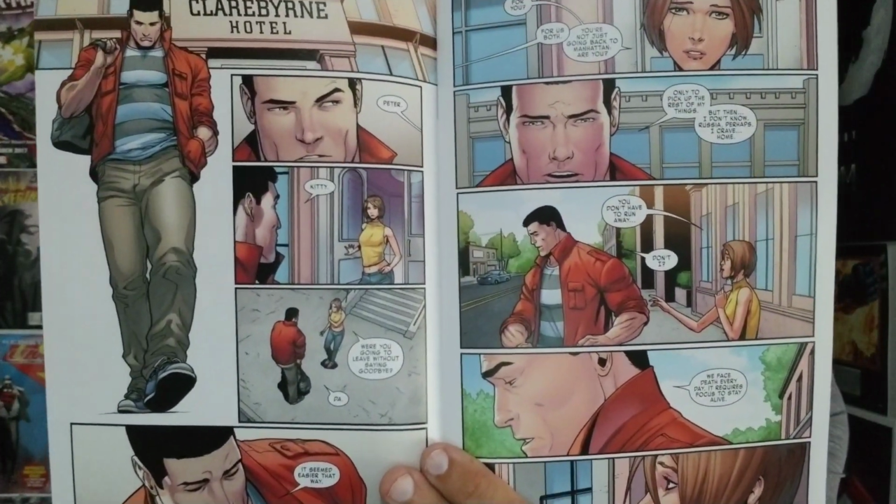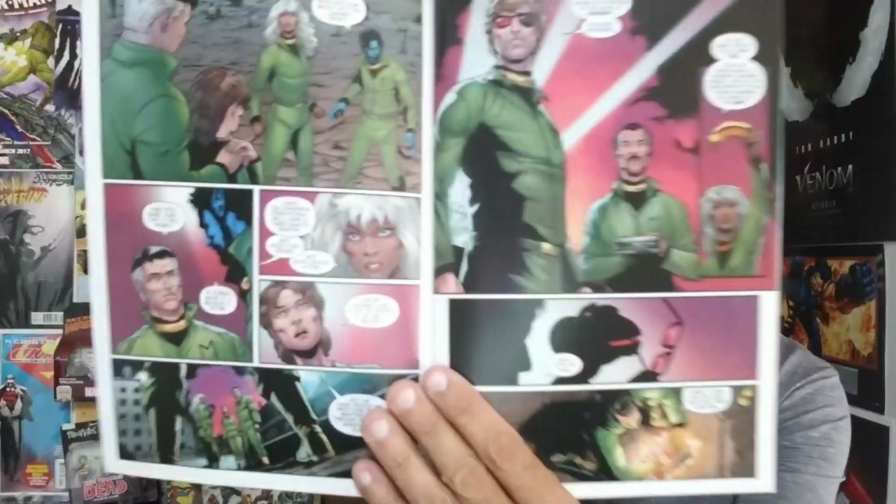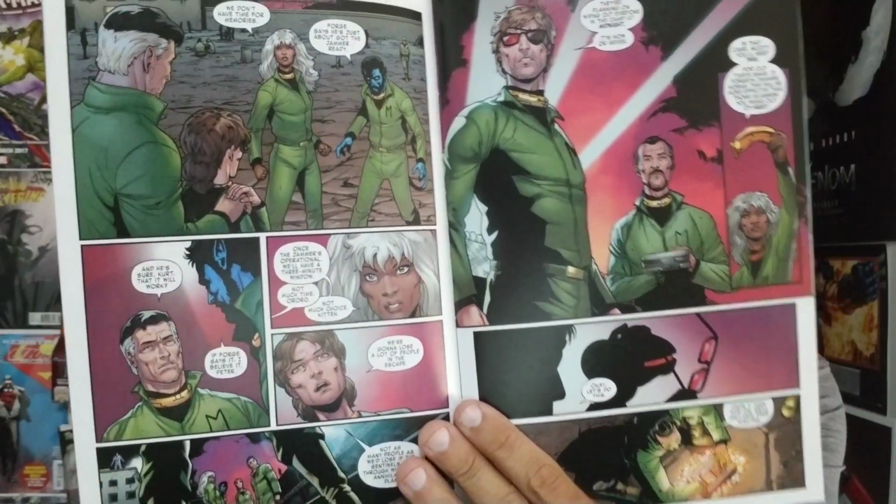I've read it already. I've read all these books already digitally, that we get to see in this particular book. But I would have loved to see some more character moments between Kitty and Colossus in this issue. So it would have been a lot more fun. Instead, they just go into a story that happens in the future, and I would have loved to have seen a little bit more there. But nevertheless, it was an okay book.